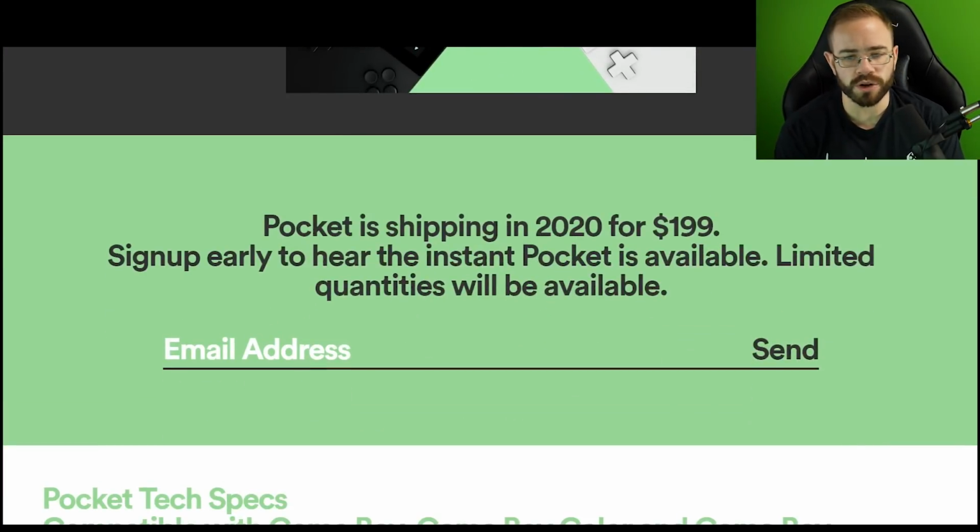It is going to be $200, releasing in 2020. Now, I know that is going to sound like a lot, and I agree it's expensive. So here's the thing about Analogue and my experiences with other devices when compared to Analogue's. They're just higher quality. I've bought cheaper systems that emulate stuff for 70, 80 bucks.